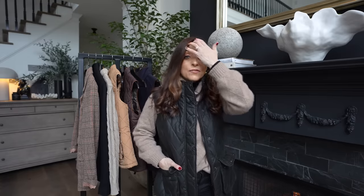It's perfect for when you're just running outside, if you're just going to be watering the plants, if you're going to take the dog out, if you're going to go for a walk in the woods, if you're going to go for a walk in the neighborhood, right? So many uses, and the color is just spectacular. So that is definitely a keeper.